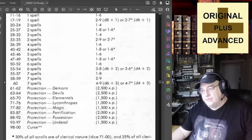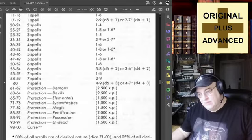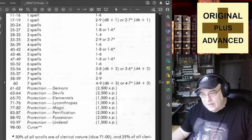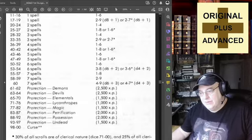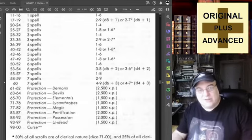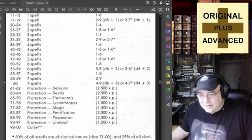These others here, protection from demons, these are usable by many folk, not just any isolated class. Protection from demons, there's one for devils, elementals, lycanthropies, magic, very useful, petrification, possession, and undead. The percentage chances are all pretty tame. A little higher for elementals for one reason or another, and lycanthropies. It seems to go up there. Just 2% chance for demons, 2% chance for devils. I think the idea isn't so much that they need to be rare, but rather they're rare because they probably don't get a lot of use. It's not every day some country bumpkin who picked up a sword is going to be the next paladin in hell. So you got to figure how useful are all of them.